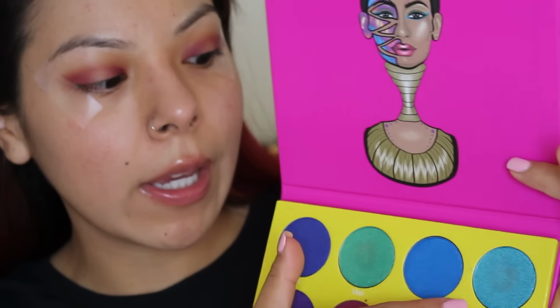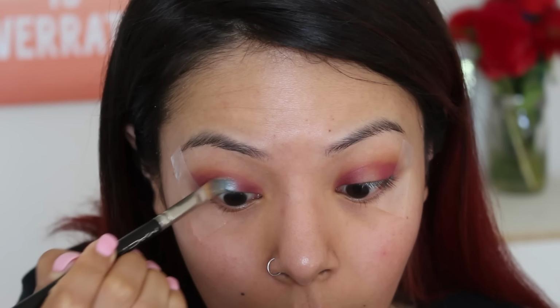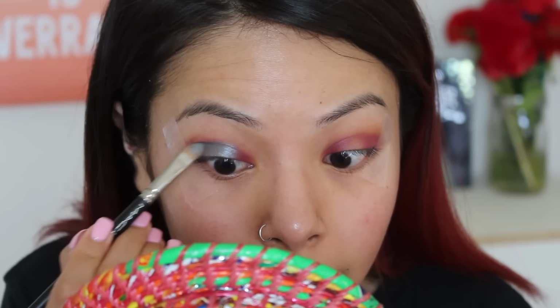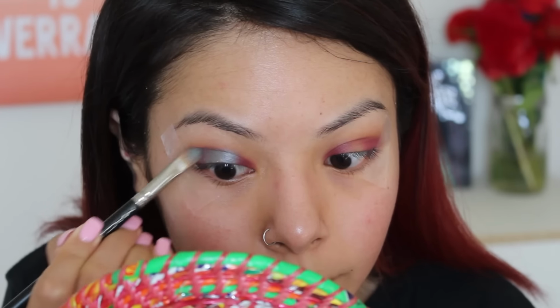So for this look, I want to be a little dramatic, so I'm going to be going in with this blue right here. Super excited because I honestly have been so into the naturals lately, but I want to do something out of my comfort zone. And I'm literally just going to pat that all on the center of the lid. You don't want to just leave it right in the middle because it will look kind of weird. You definitely want to bring it as far as you can.